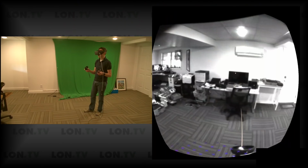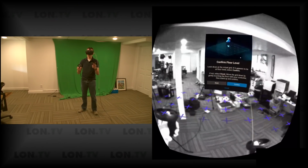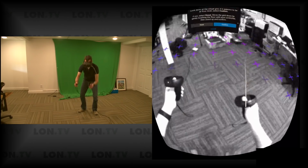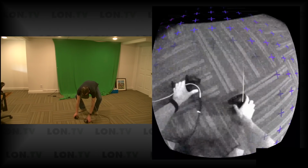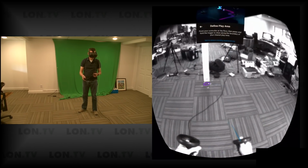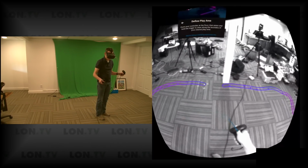Now, I was very impressed with the onboarding procedure to get the Roomscale VR set up on this thing. What you'll be presented with is a view of your room in 3 dimensions from the cameras while you're inside of the headset. The first thing you do is put the controllers on the ground to define the height of the floor, and then from there you just draw a line around your room to define the play area, and then you are ready to go.